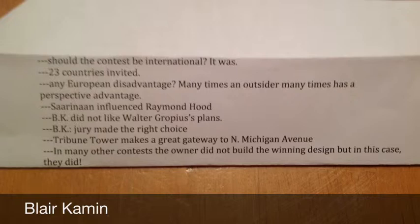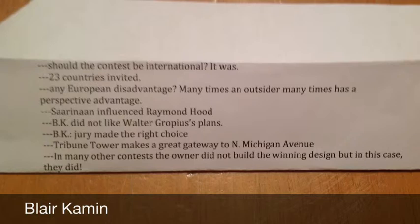The Tribune Tower makes a great gateway to North Michigan Avenue. In many other contests, the owner did not build the winning design, but in this case, they did.